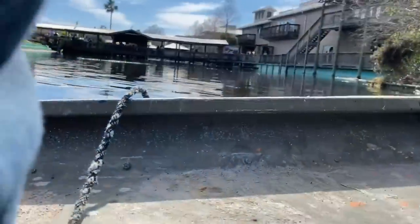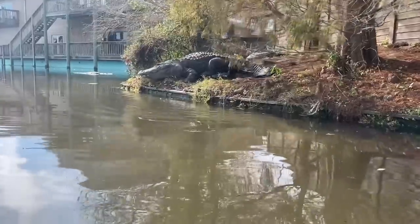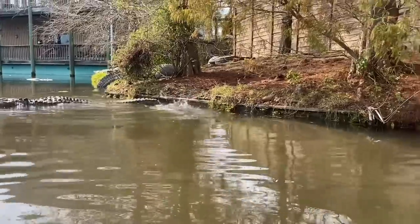I'm in the front. Uh-oh, they're moving. Oh, that's Handsome Dan. Oh, no. Oh, Handsome Dan. Let's go ahead and give him the right of way. Yep. All right. Go ahead, Handsome.